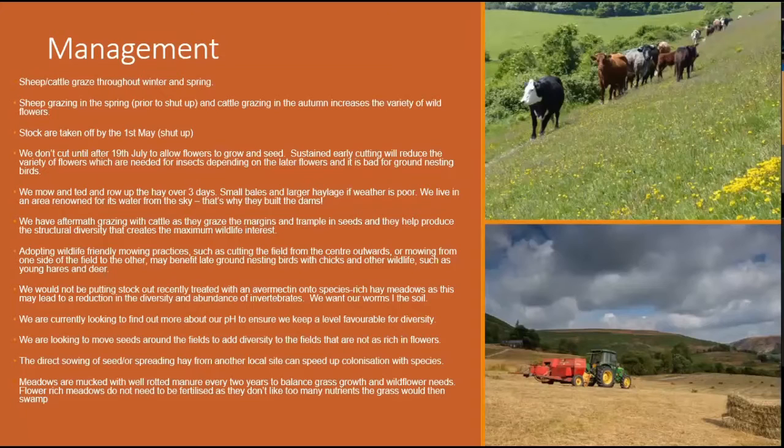So what do we do to manage our hay meadows? Well, really, we graze them most of the year, through winter and spring. Coming up to May, we take the sheep off it. We take the sheep off on the 1st of May, and we aren't allowed to cut because most of our meadows are under sites of special scientific interest. So we don't cut till after the 19th of July, but in the uplands of mid Wales, where they've built all these dams, we don't really get much opportunity anyway to cut hay before the 19th of July because it always seems to be raining.